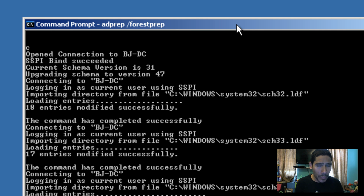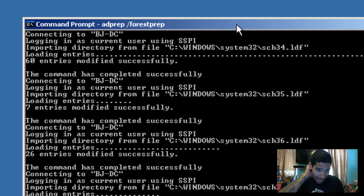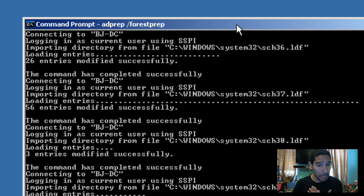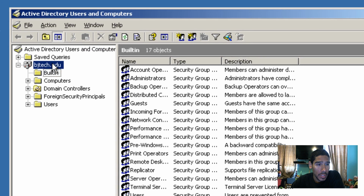Once this is completed, we need to run another command, and the next command that we need to do is adprep /domainprep. To configure the domain to run in native mode is really easy. We need to go inside our Active Directory and raise the level.